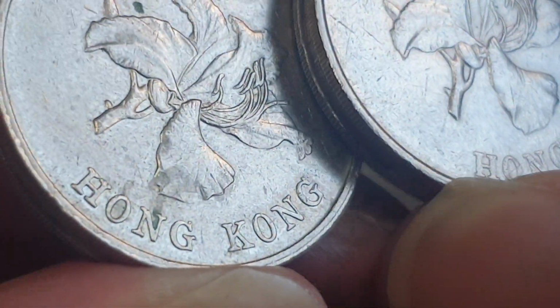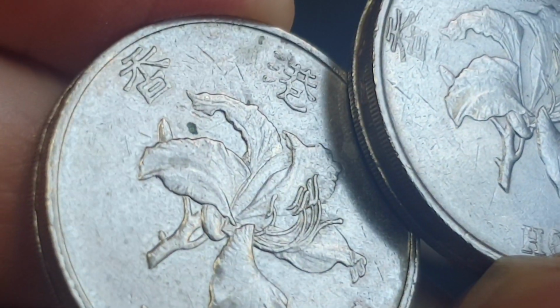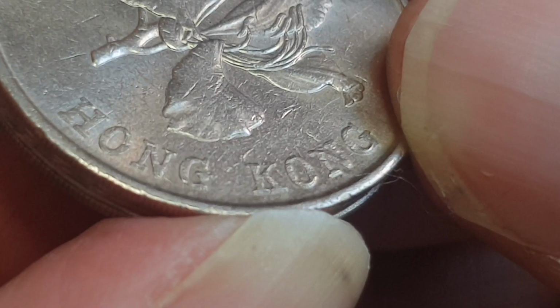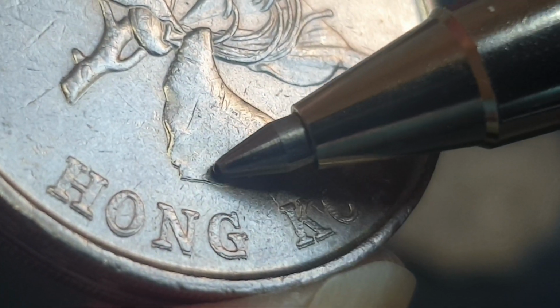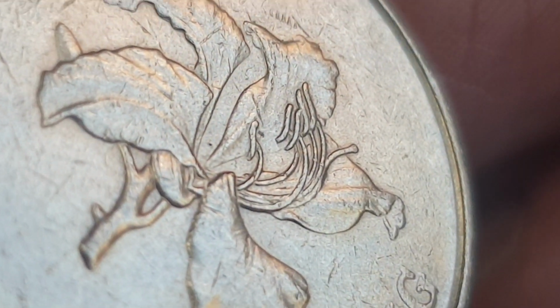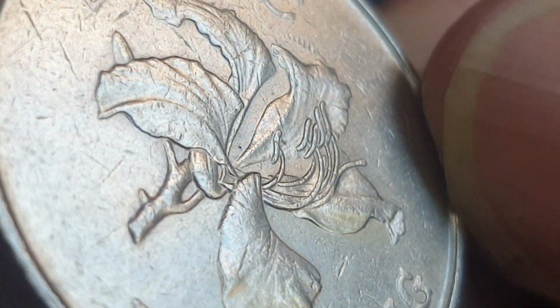Then we have a 97. And did I keep this for any reason? No, I'll think about that. This one does have doubling. Now you can see the doubling around there, going around there and also on here. So it's not as pronounced, but you can see it.